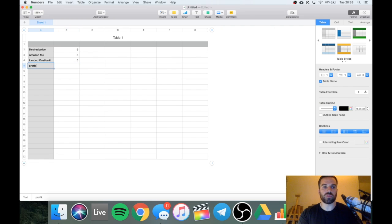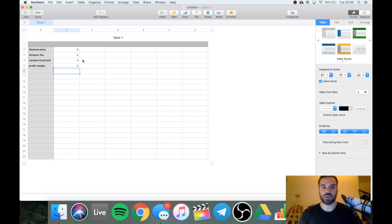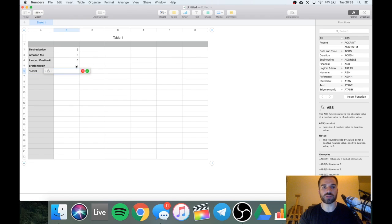Okay, so to work out our profit margin, this is really simple. All we do is take our desired price, and then we subtract from that any costs, so that'd be the Amazon fee and the landed cost, and that gives us a profit margin of 3. So how we work out our ROI from that, or our percent ROI, percent return on investment, is by taking that profit margin, dividing that by the landed cost, and timesing that by 100.